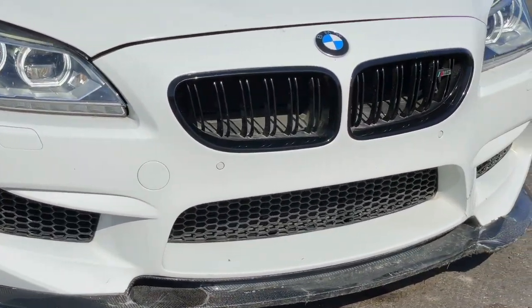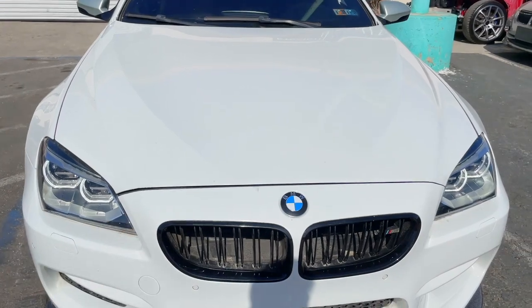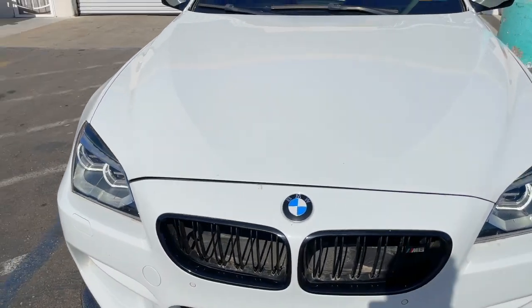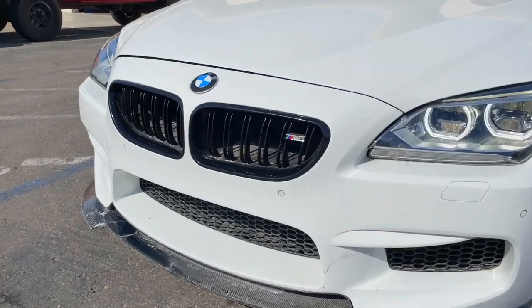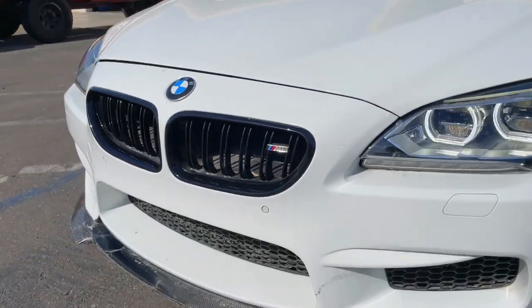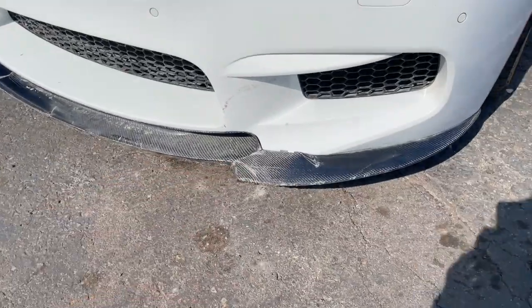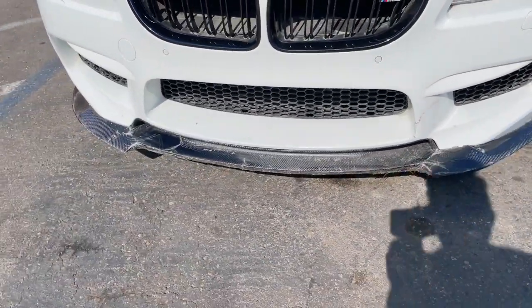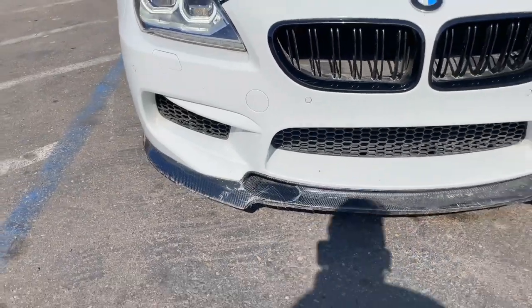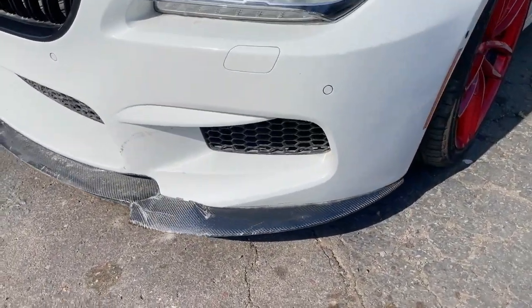Immaculate condition front bumper for the M6. Do you see the gap in here? Huh. Something has happened to this car. But anyway, let's keep going. For me, it looks fine. Black glossy kidney grills with the M6 logo on it. I hope it's original. Carbon fiber lip in beautiful condition. $500. Local pickup, cash only, no returns, no warranty, nothing. Just first come, first served.